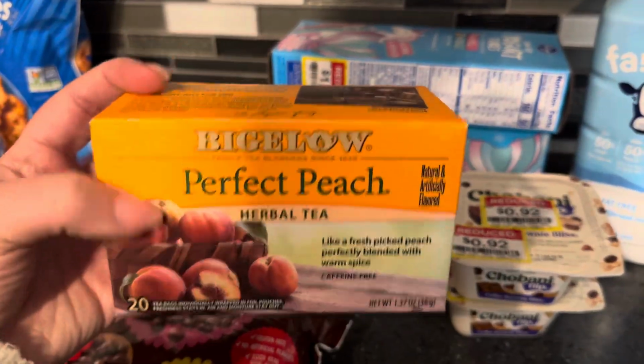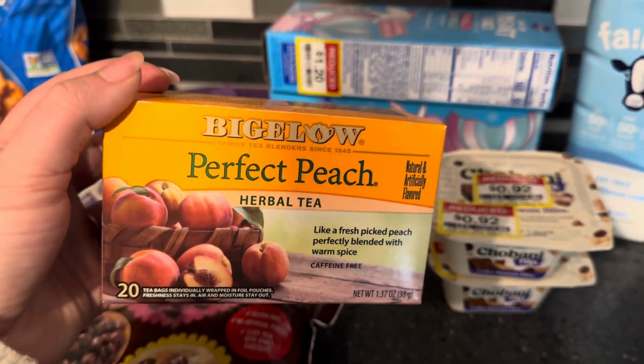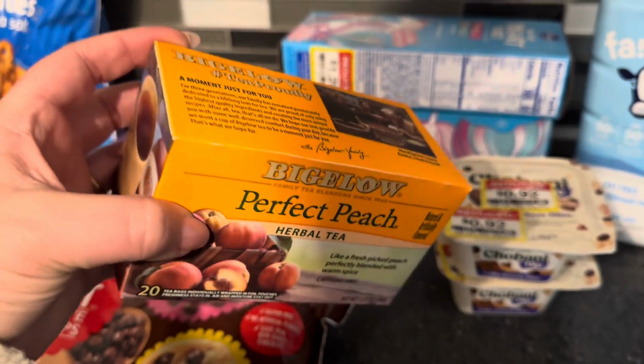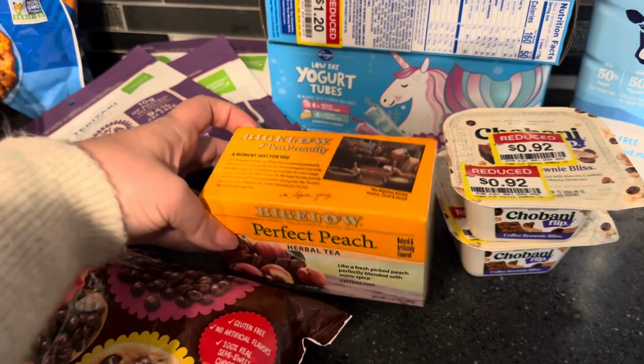I have been wanting to have some more peach tea for the house. I'm out. I do have a few other flavors left, like the Christmas tea is almost gone. And then I have a new box of the apple cinnamon. But I wanted peach tea as well. So I picked one of those up while it was on sale.